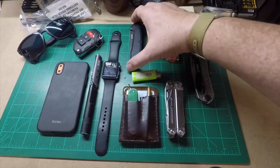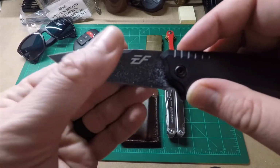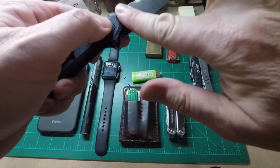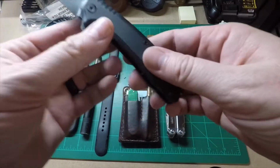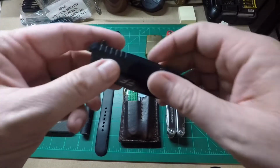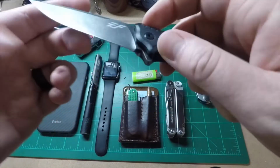So for a knife, honestly, since October, I haven't carried anything except this EF. You can see the lint building up on it. It's embarrassing, but whatever. So, EF D2. I need to maybe do a full review on this knife, but it's hard to do a full video on a knife, just because it's a knife. But no play, none at all.